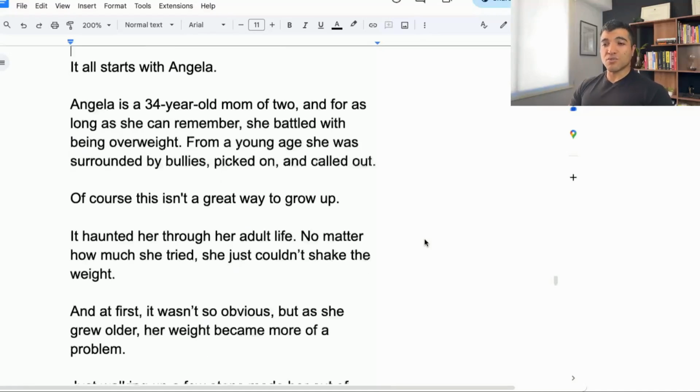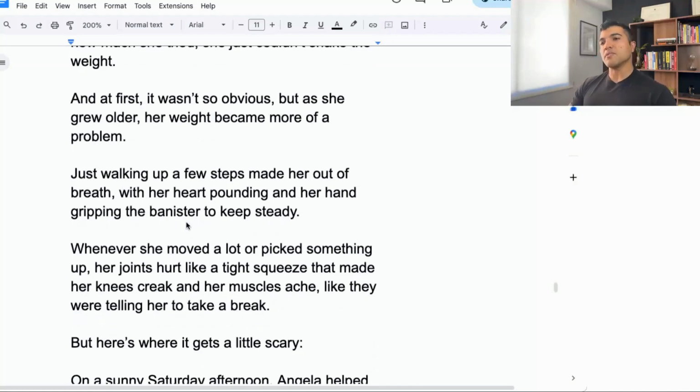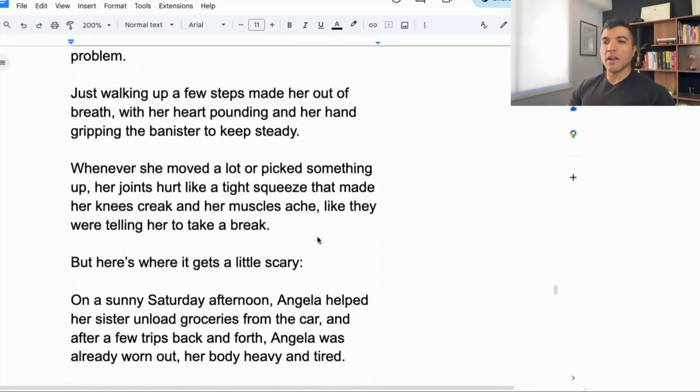No matter how much she tried, she just couldn't shake the weight. And at first, it wasn't so obvious, but as she grew older, her weight became more of a problem. Just walking up a few steps made her out of breath, with her heart pounding and her hands gripping the banister to keep steady. Whenever she moved a lot or picked something up, her joints hurt like a tight squeeze that made her knees creak and her muscles ache, like they were telling her to take a break. But here's where it gets a little scary.